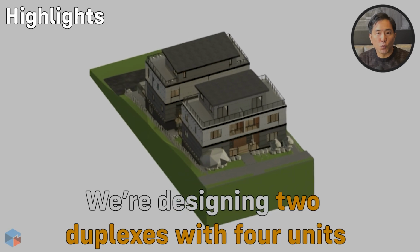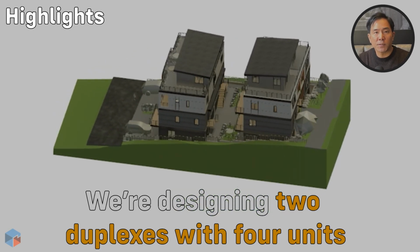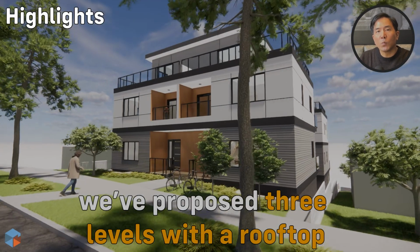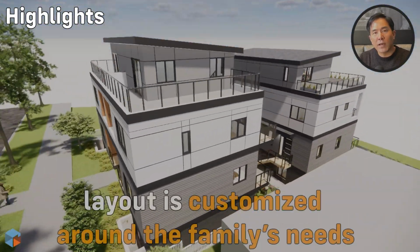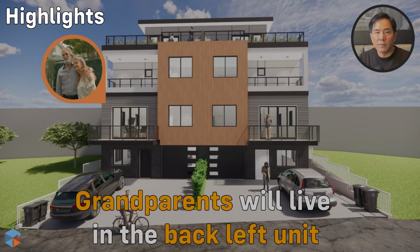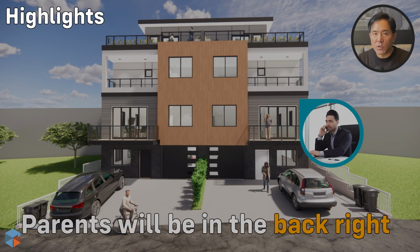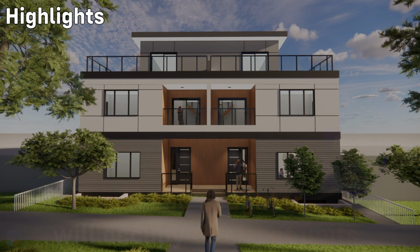We are designing 2 duplexes with 4 units for a client who wants to maximize their lot. To make the most of space, we've proposed 3 levels with rooftop. The layout is customized around the family's needs. Grandparents will live in the back left unit, parents will be in the back right, and their son and daughter will have the front units.